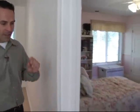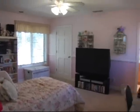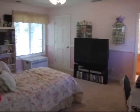And back across the bonus area is bedroom number three. Again, private closet, private bath, lots of space, and lots of light.